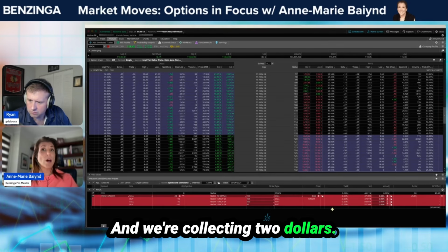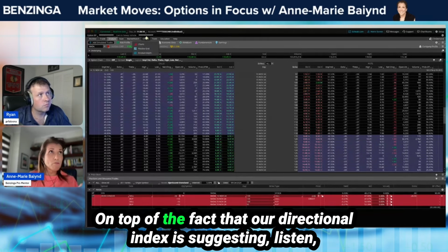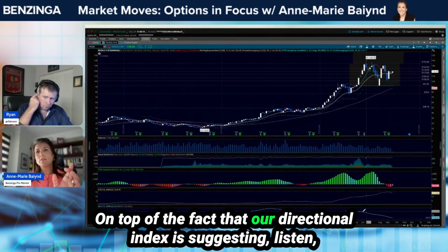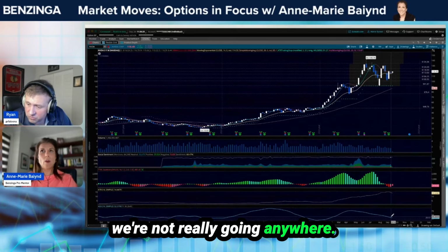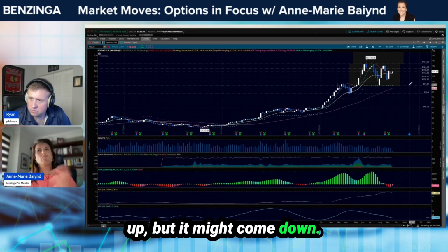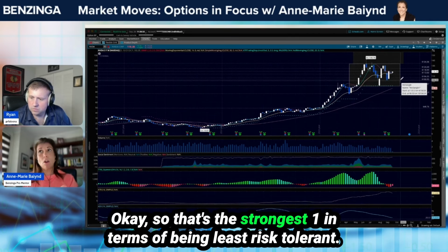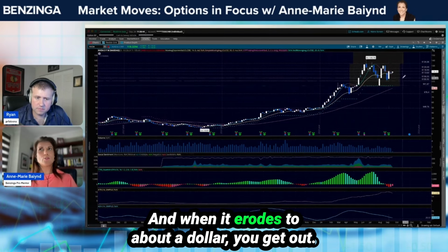And we're collecting $2. I absolutely love this, on top of the fact that our directional index is suggesting we're not really going anywhere. It might go up, but it might come down. So that's the strongest one in terms of being least risk tolerant and most likely to erode. You want about a 50% profit margin there. When it erodes to about $1, you get out and leave the trade.